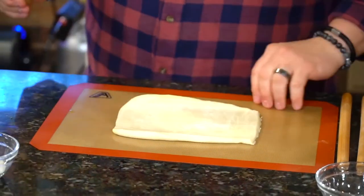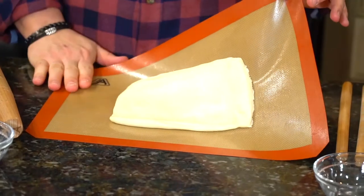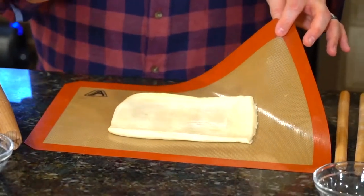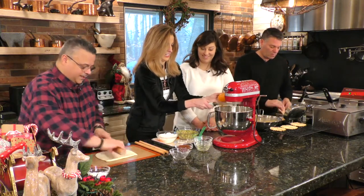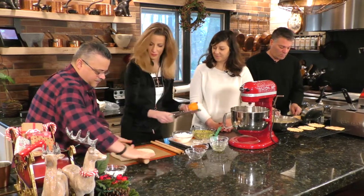Yes. And I'm rolling it out on a great piece of baking equipment. It's called a Silpat sheet. And this is non-stick. You can use it to bake your cookies with. It just makes life so much easier. You don't have to butter your pans anymore or anything like that. Is that good? Mm-hmm. Okay. Enough? Yeah. Okay.